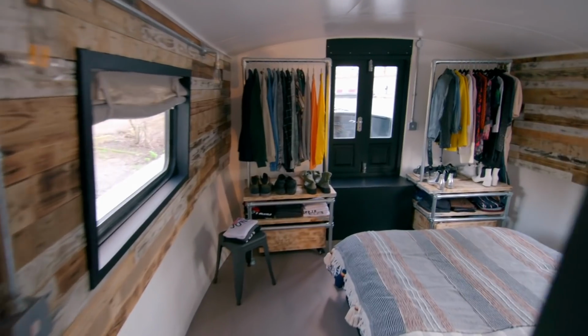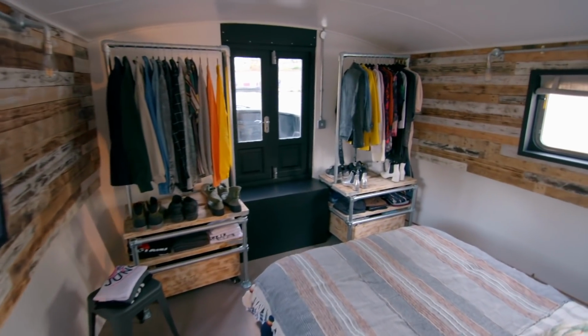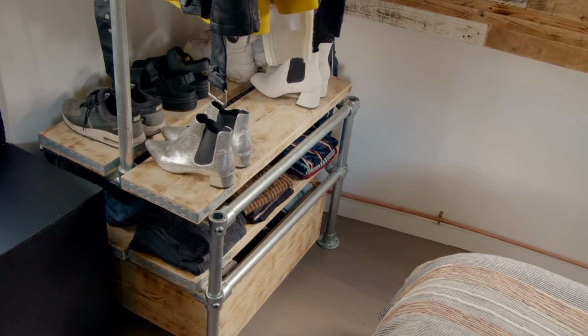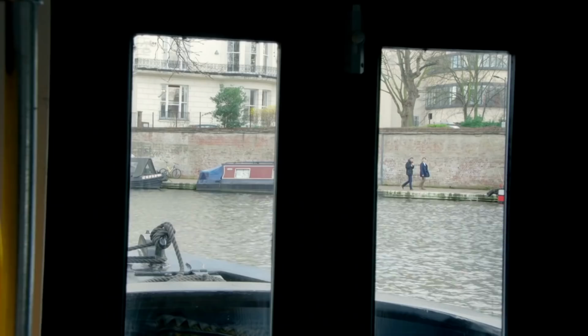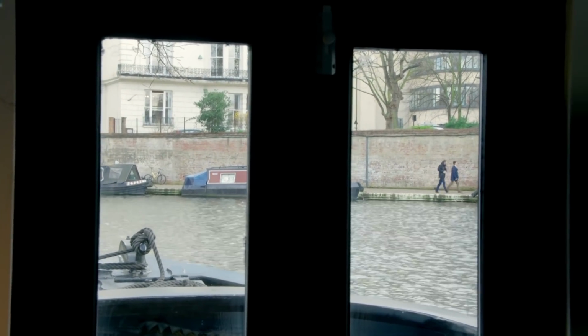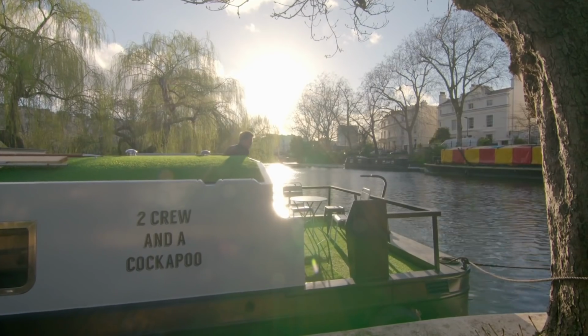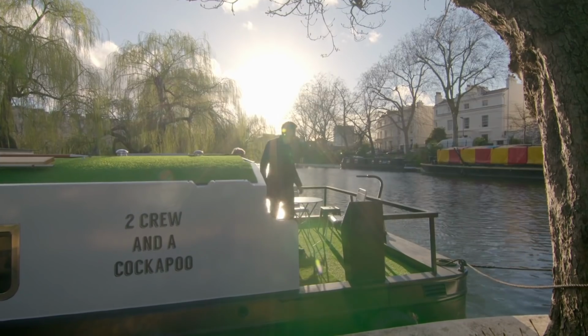And finally, Callum and Gabby's triple aspect master bedroom. This is bigger than one of my bedrooms in a flat I had in London. It's amazing. We can choose what views we have. Absolutely. You can move your house. Yeah. How good is that? Look at that sun shining. Life on the water, eh?